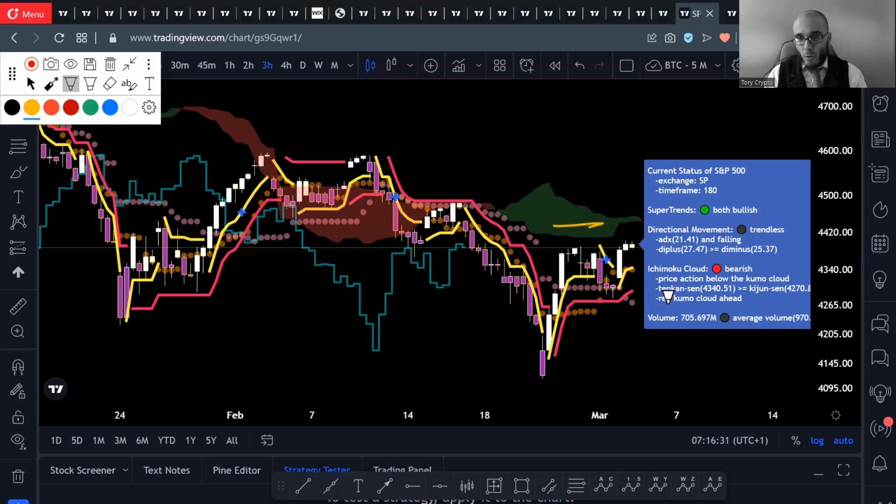The future Kumo needs to be green. And as you can see, it is a red Kumo cloud ahead, so that doesn't get a check. The Kijun and the Tenkan need to be in the right order. Since we did get the cross here, they are in the right order, but they also should both be rising. And as you can see here, the Kijun is dropping, so that doesn't get a check.